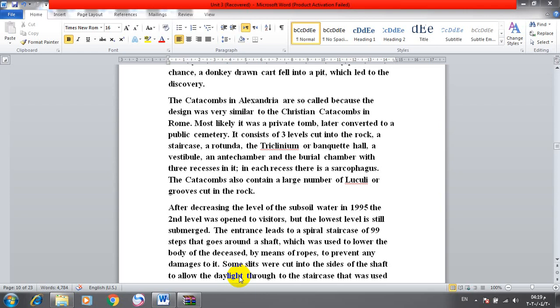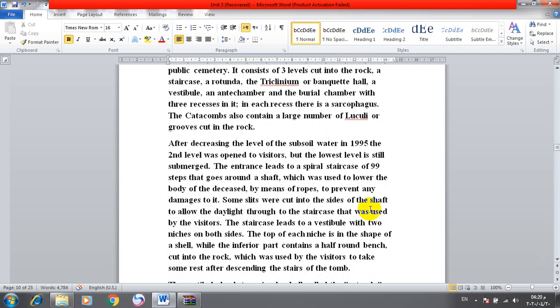After decreasing the level of subsoil water in 1995, the second level was opened to visitors, but the lowest level is still submerged under water. The entrance leads to a spiral staircase of 99 steps that goes around the shaft, which was used to lower the body of the deceased by means of ropes to prevent any damage to it. Some slits were cut into the sides of the shaft to allow daylight through to the staircase that was used by the visitors.